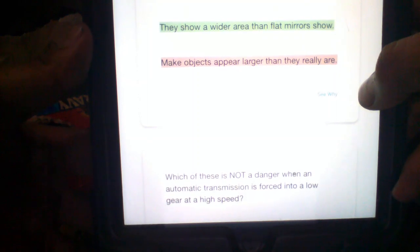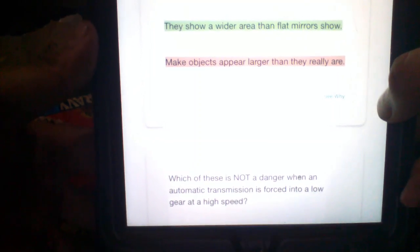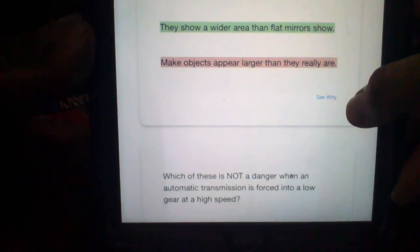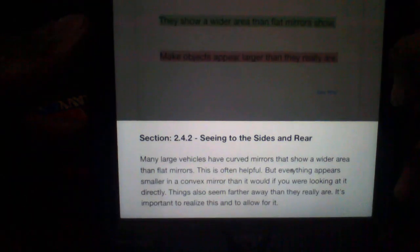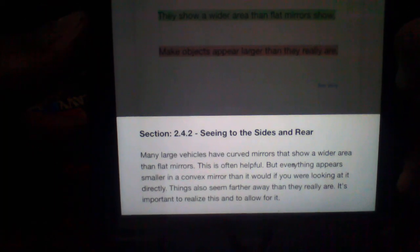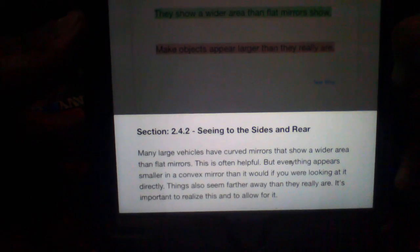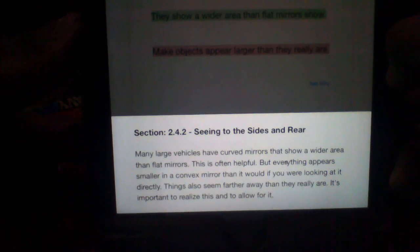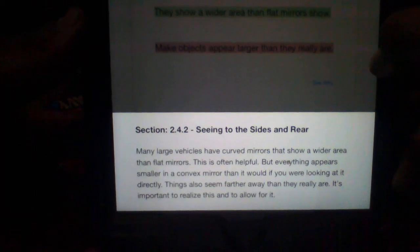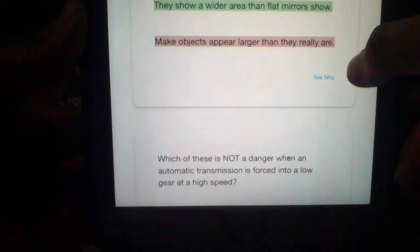Next one is convex curved mirrors. You said make objects appear larger than they really are. That's incorrect. The correct answer was they show a wider array than the flat mirrors show. Many large vehicles have curved mirrors. They show a wider array than flat mirrors. This is often helpful, but everything appears smaller in a convex mirror than it would if you were looking at it directly. Things also seem farther away than they really are. It's important to realize this and to allow for it.